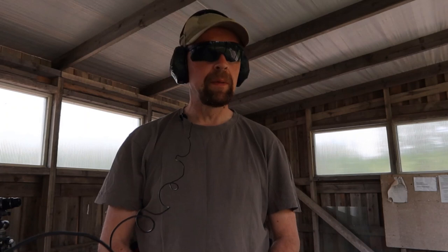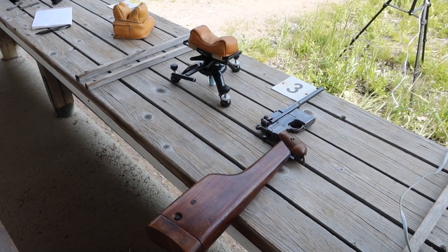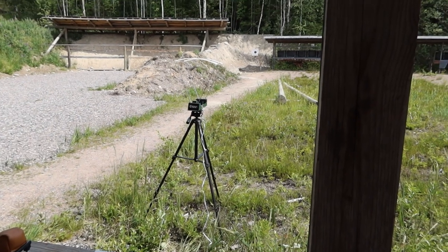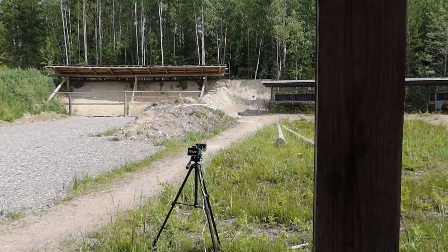Hi, we have come to an outdoor shooting range to do some further research on our 7.63 Mauser ammunition. It's nice weather, around 25 degrees Celsius, some wind, semi-cloudy. So I will be shooting from the table using a support through the chrono and at the pistol target, which is 25 meters away.